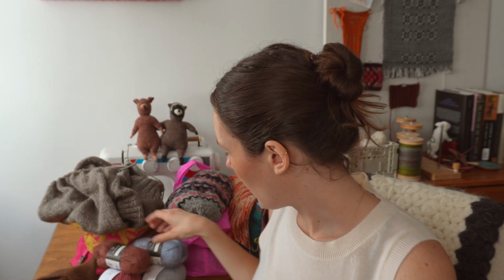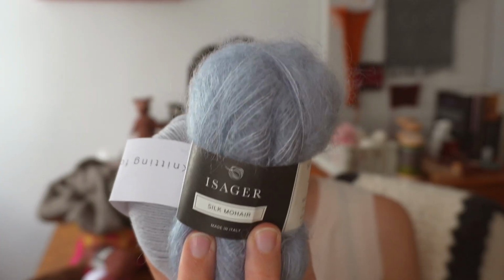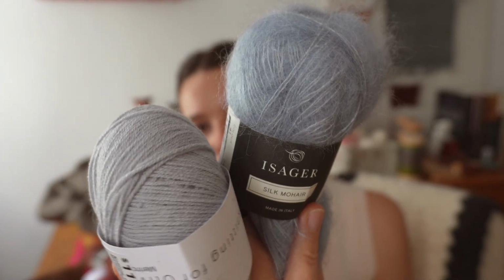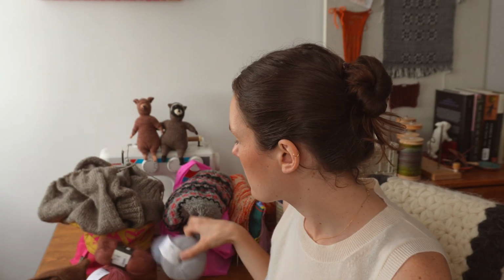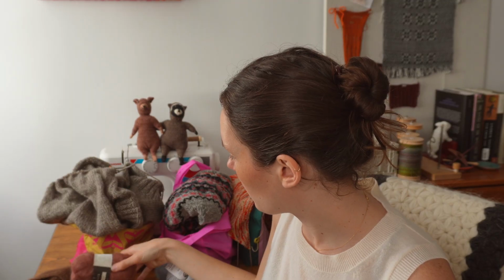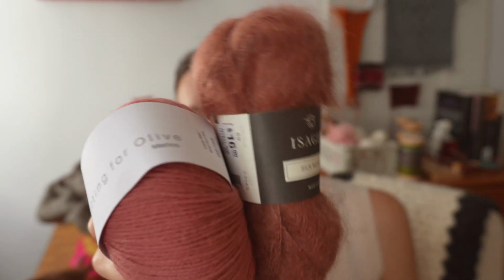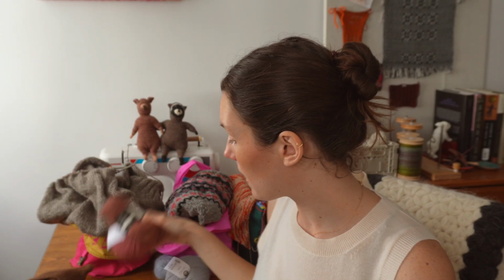And then I ended up picking up a few other colors. At first I got this blue combo, which is an Isager mohair with a Knitting for Olive merino. But I don't know that I'm actually going to make a bonnet out of this. I think I'm leaning more towards this color combo, which is the same yarn, just different colors. So Knitting for Olive merino and the Isager mohair, which truly is some of the softest mohair I think I've ever felt.